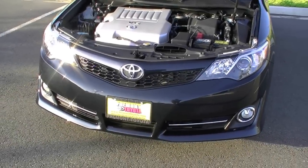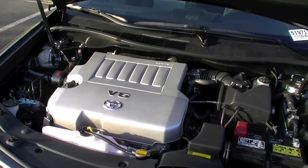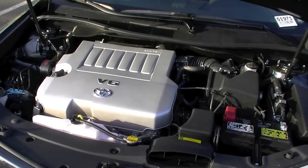This 2012 Camry SE comes with a 3.5-liter V6, producing 268 horsepower at 6,200 RPM and 248 foot-pounds of torque at 4,700 RPM. Let's hear how it sounds.